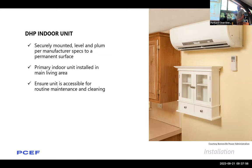It has to go in the main living area so it can offset most of the more inefficient electric resistance heat that exists at that time. And again, make sure you're not getting that thing too close to the ceiling. I see these all over town, restaurants and such, where I don't even know if they have filters in there or know filters exist, because you can't break into that box without tearing the whole thing off. So, like I said, make sure that you know what the routine maintenance and cleaning looks like.